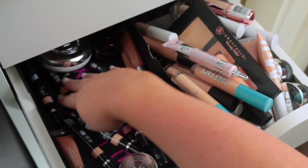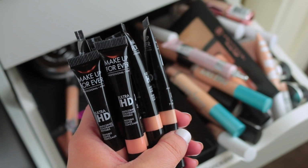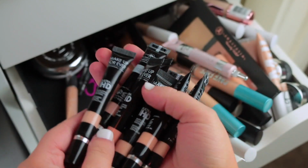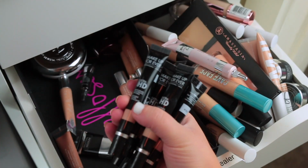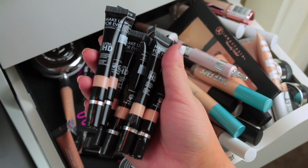I have had these for way too long. This is the Makeup Forever Ultra HD Invisible Cover Concealer. This creased like crazy on me no matter what I set it with. So I don't know why I've hung on to this many tubes of it. This I've had for probably a year. So I'm gonna see if any friends or family want it, but that's gonna come with a disclaimer like, hey, I've had this a while.